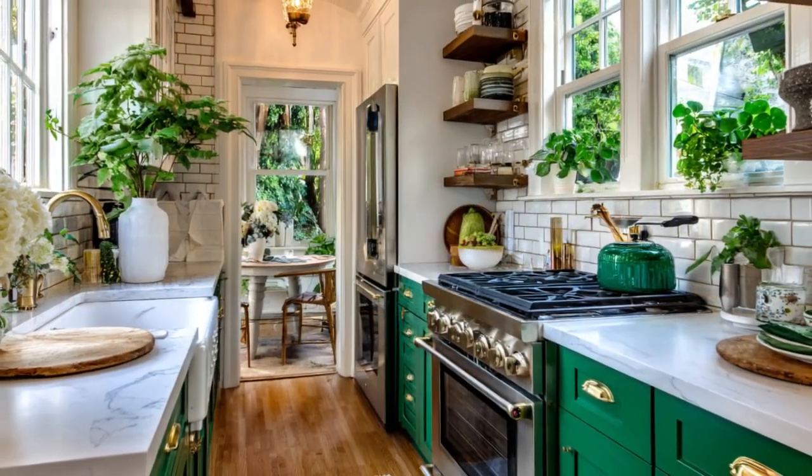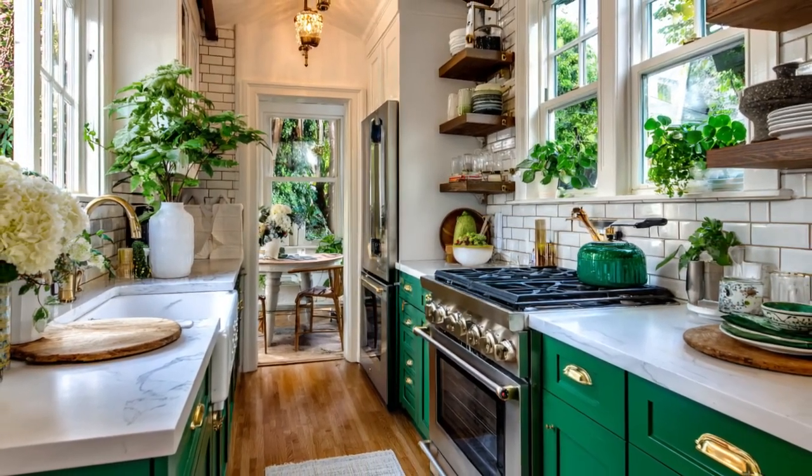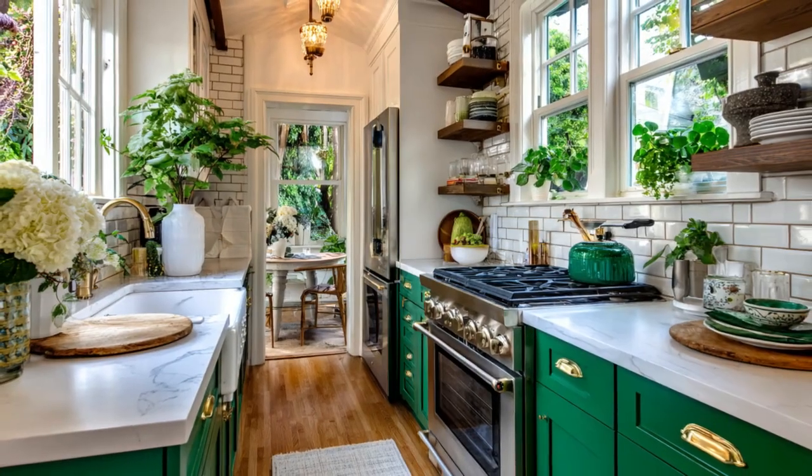Industrial layouts often incorporate open shelving, which keeps essentials accessible and reduces the need for bulky cabinetry. This can make a narrow kitchen feel more open.